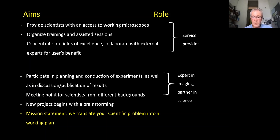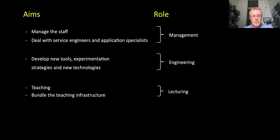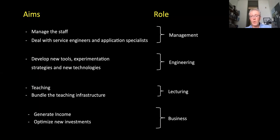So a new project begins with a brainstorming, as I mentioned before, and that is a role of the expert in imaging and partner of science. And you can read my mission statement. We translate our scientific problems into a working plan. Okay, so manage the staff, of course, deal with service engineers and application specialists. That's a role of the manager. Develop new tools and strategies, and that's engineering, teaching, and generate income. It's a business. So it's a multiple role of the core facility.